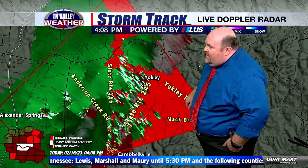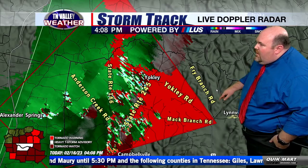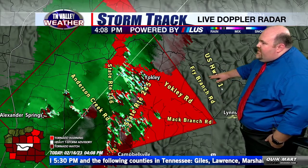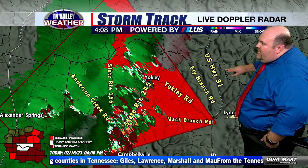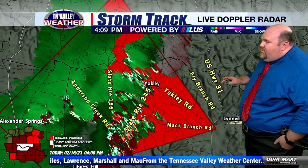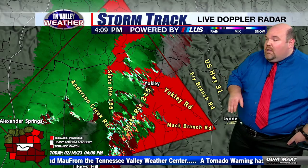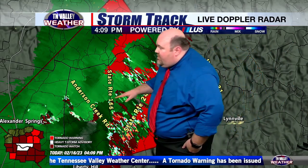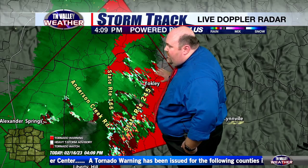Here's Yoakley. This is northern Giles. And I'm going to step back here. If this continues to hold together, I think it passes north of Linville and will take more of a beeline toward the southern end of Culleoka. We are still quite a ways away from that occurring, all right? But that is the general direction where this guy, or what remains of it, is traveling this afternoon.